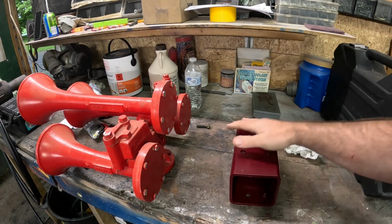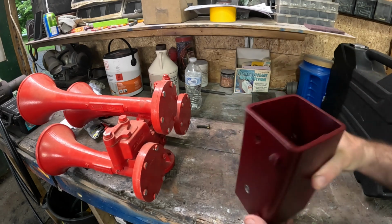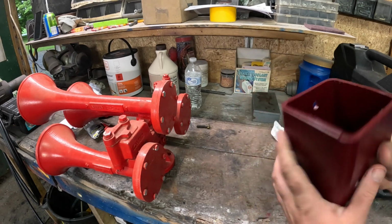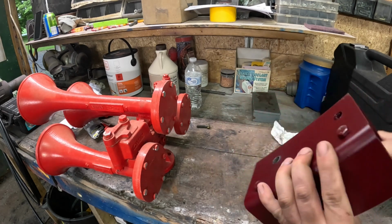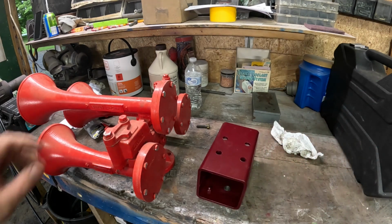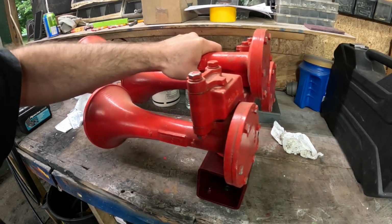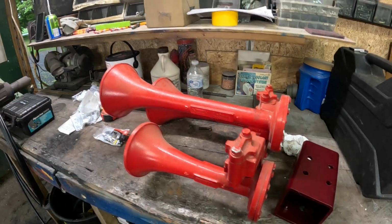So this is what is going to mount to the frame of the truck and then mount the horns to the frame. All it is, I think it's like a 4-inch, yeah, it's a 4x4 piece of square tubing. And I didn't have any black paint left, so magenta or maroon it was. And I drilled the holes. So these horns are going to mount on here. See, even this set here is pretty heavy, but it's not anywhere as heavy as the other ones. So I'm going to mount that there. I'm going to mount this on the truck first, then mount the horns.